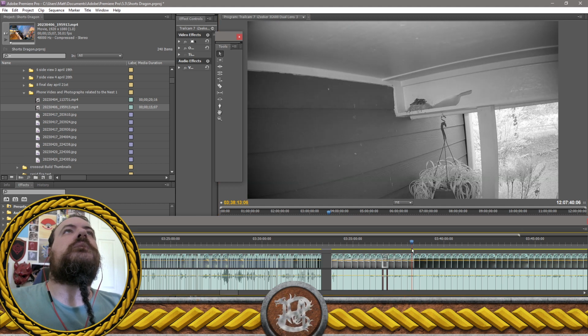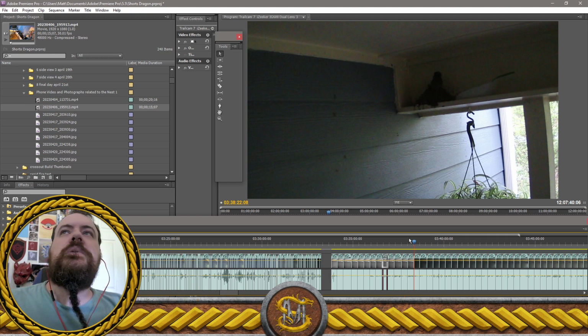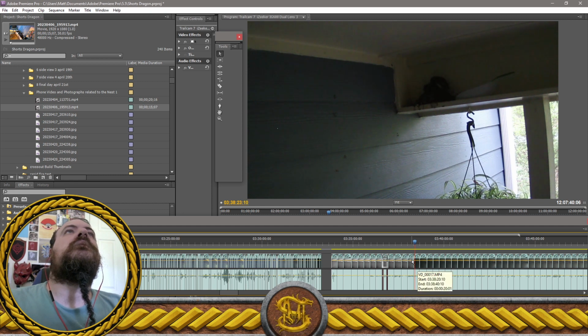Huh, that's interesting. Why is it so different? Must be because of the nighttime lens and the daylight lens, unless I... But that image quality is just so bad right now, you can't see anything.